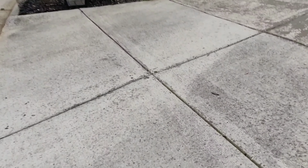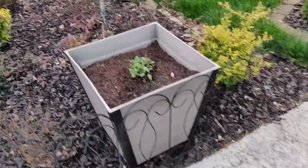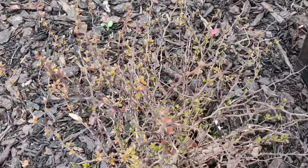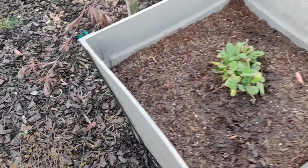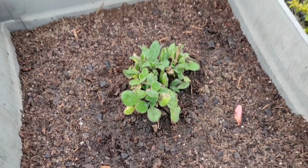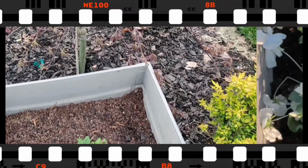Let's head over to, y'all, the rain is really starting to come. I'm trying to get this done quick. This is my barberry here. It is pushing out some new growth. It's kind of hard to see against the black mulch. I did save my helenium from my fall planter in this planter here. Not quite sure what I want to plant around it yet, but.